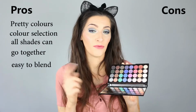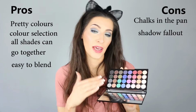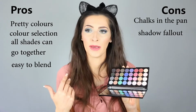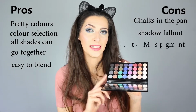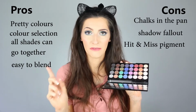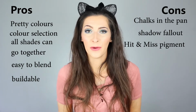The cons is it's very chalky in the palette. Doesn't matter what colour you try and pick up, they do chalk up in the pan. Some people may find that really annoying, some people may not. It's just a personal preference thing. Some of these aren't very pigmented. It does take a few build-ups to get the colour, but then that's a positive because they are buildable. So I feel the pros and cons will outweigh themselves.